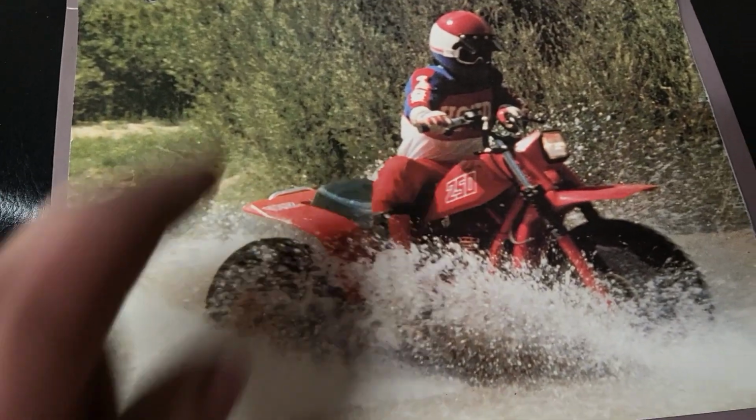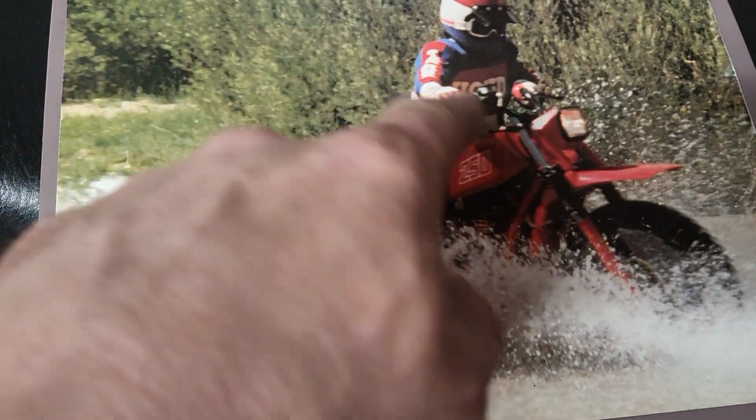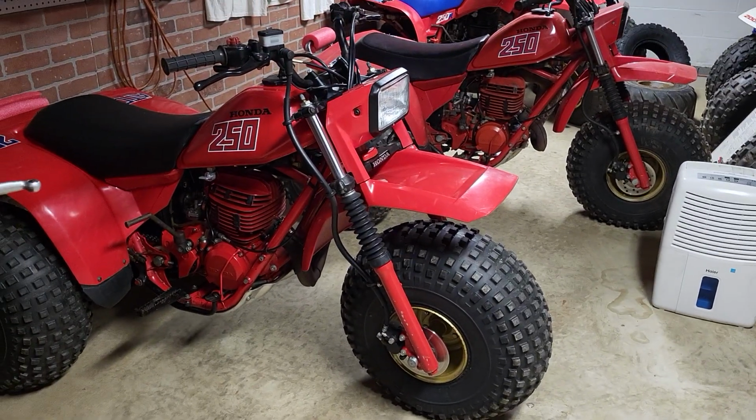You can see the guy's got a red, white, and blue helmet. He's got a Honda jersey, red pants. And the headlight on this thing is like out in front of it, it doesn't look right. Everything looks weird about it. Doesn't look uniform like that. So you can see there's a gap at the bottom of the headlight between that and the fork. I don't know what's going on there.